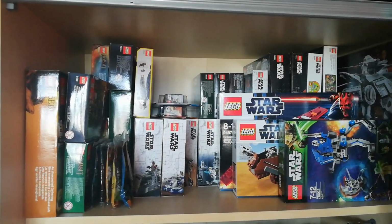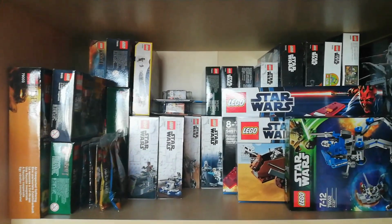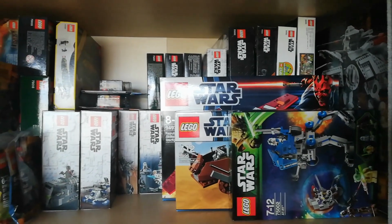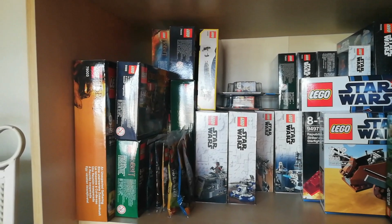And then, if you're a Lego collector, if you're really into Lego, you'll know that you always run out of space. So this is the top of the wardrobe. This is where all the sealed Star Wars sets are. Sealed Hobbit and sealed Lord of the Rings.